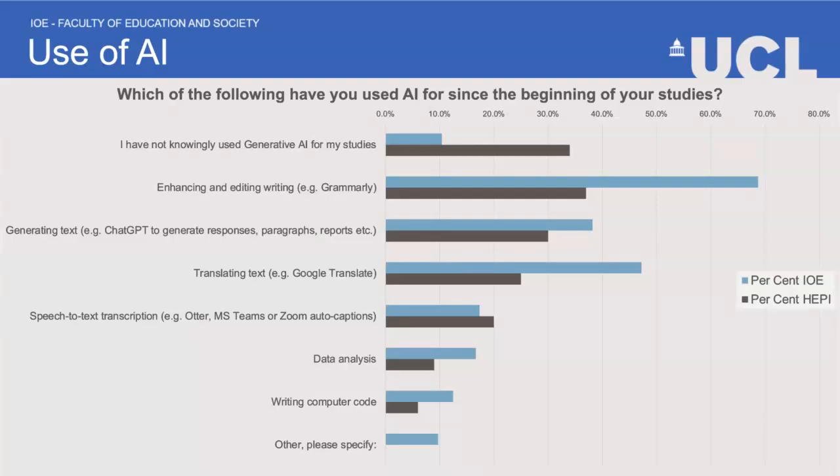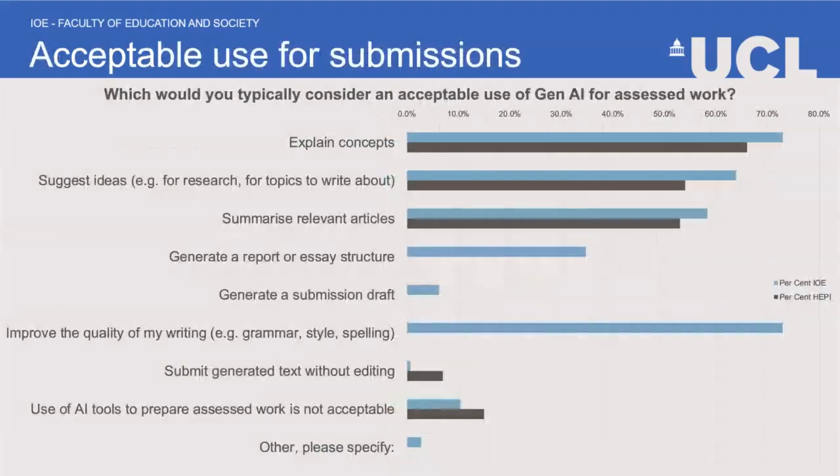So using AI for generating text, well, can be okay in some circumstances, but I do have some problems with that. The other question: what do you think is an acceptable use for Gen AI for assessed work, for preparing an assessment and so on? It's not the exact wording of the question. And there are some happy bars missing because these answers were not in the happy questionnaire.